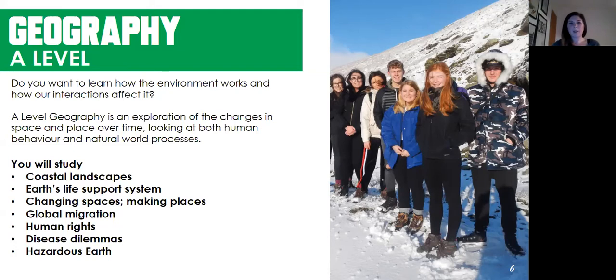Changing Spaces, Making Places is a human unit, which we would do in year 1. And it's a perfect one, again, for getting out and about. We've done a couple of trips down Lowestoft High Street, even though lockdown's on, we can socially distance, and we haven't let it stop us. We've been going out and exploring what makes a place a place.